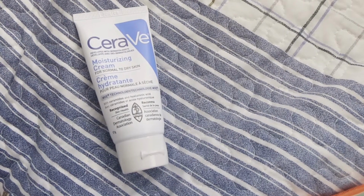As well as this moisturizer that's good for people with really dry skin. It's CeraVe, whatever. It's a moisturizing cream for normal to dry skin.